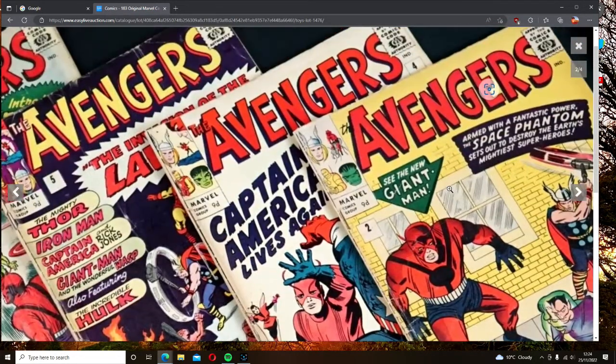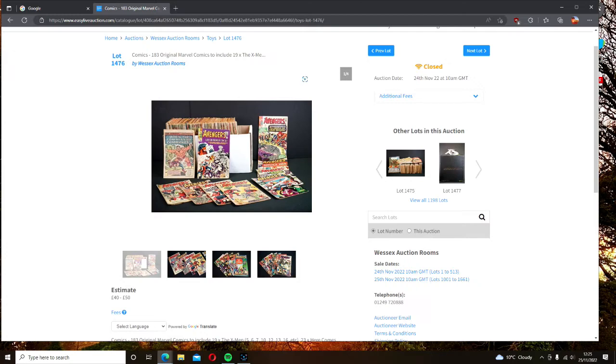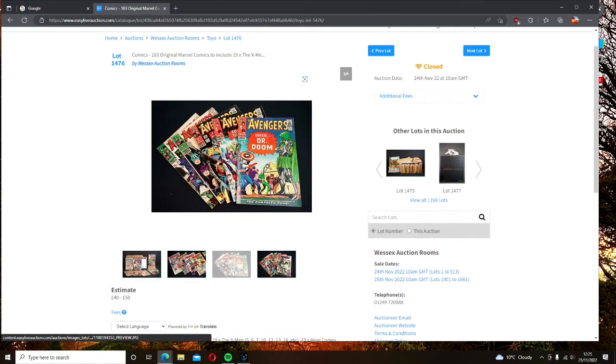You know, what are we talking? 4, 5. Here we go. This number 4 here. All right, I'm impressed. This is definitely worth more than $40 to $50 just based on any one of those comics. Picture 3. What's picture 3 going to show us? Hang on. Picture 3. Oh.